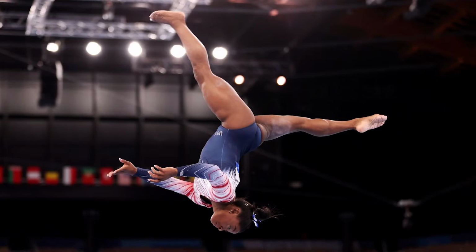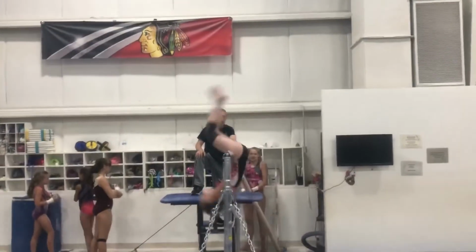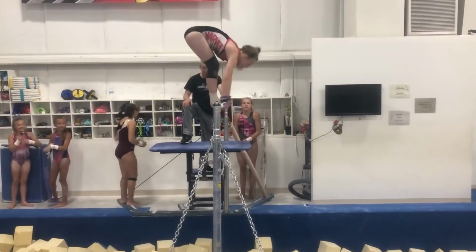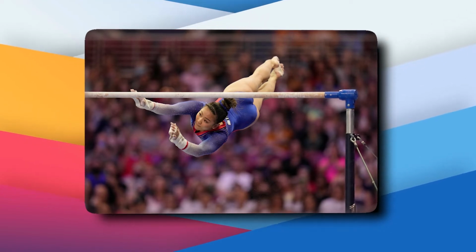Next, Kamanasi Dismount. The Kamanasi is sort of related to the dismount we still see today, the front tuck half, but the twist happens at a different time. When the gymnast shoots her legs off the bar and starts to let go, she does a half twist into a backflip instead of the forward salto that is usually done in a toe front.